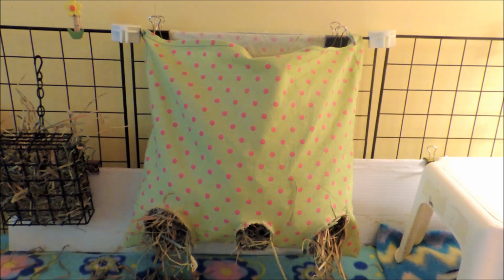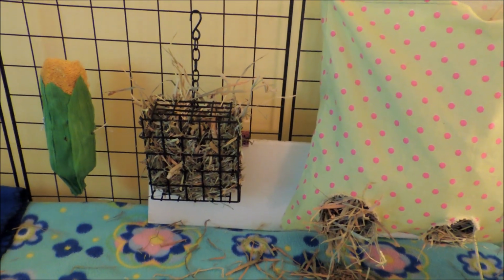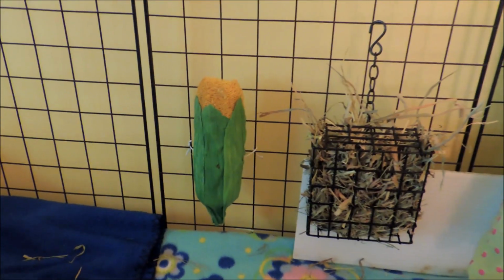And for a chew, they have just this little wooden stick chew that I made. Next, they have their hay bag, which is just polka dots. And they also have one of those suet holders like the boys do. And they also have a little corn loofah chew.